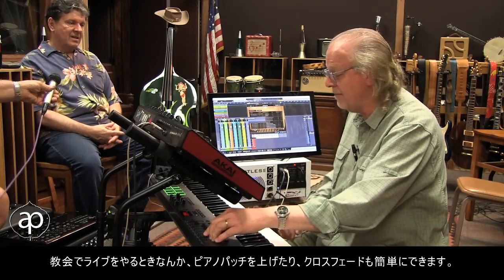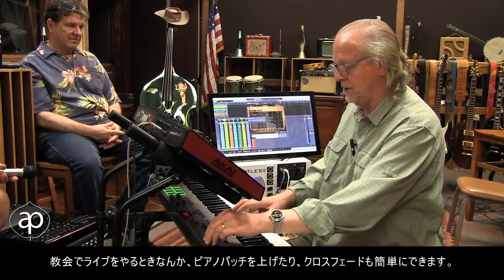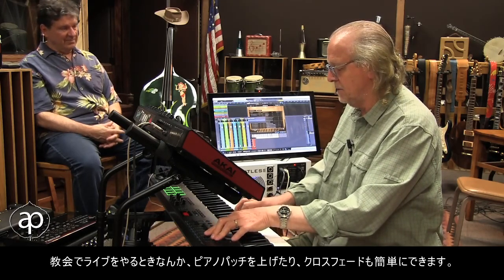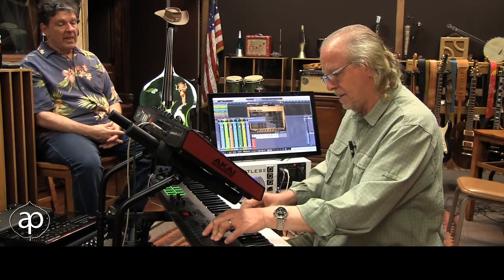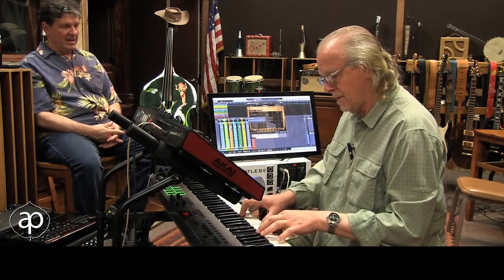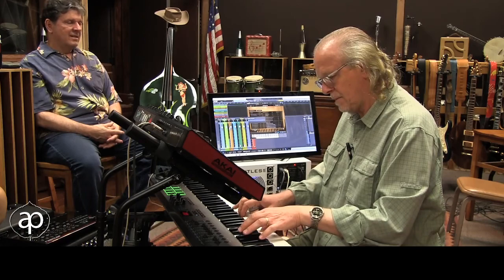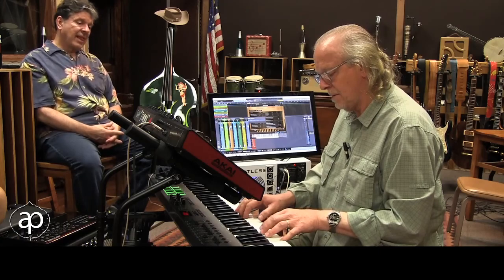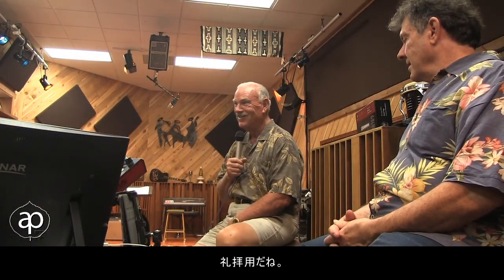And if I'm playing live, like at a church situation, whatever, I can have my piano patch up and easily crossfade to my... It's one of those end of the sermon patches.